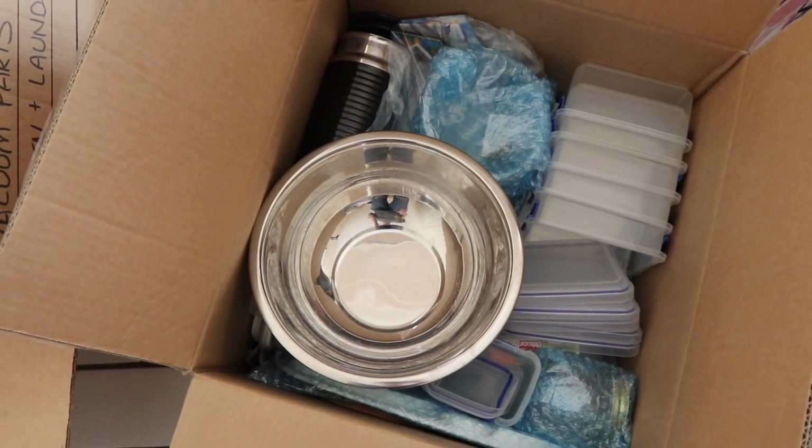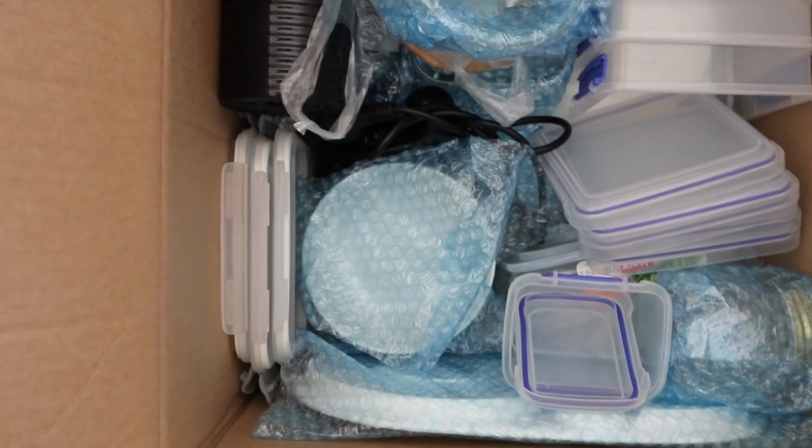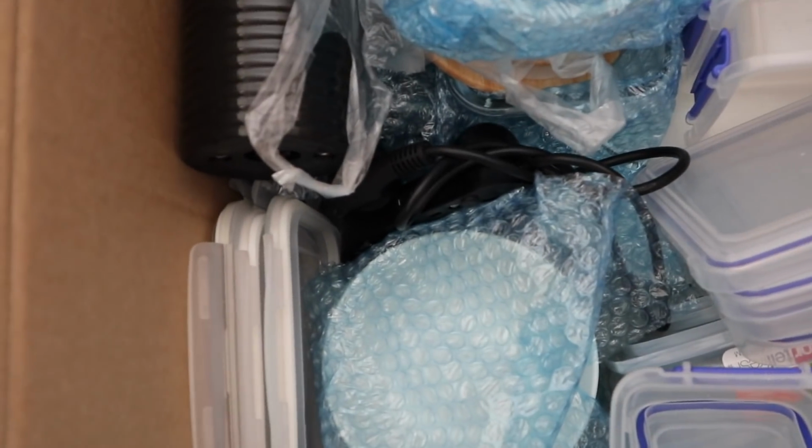Next on the agenda is kitchen stuff. So I don't even know if there's anything in here that I'd need to take with me or want to take with me.